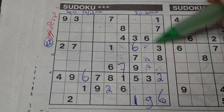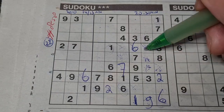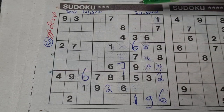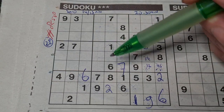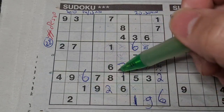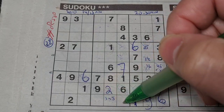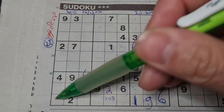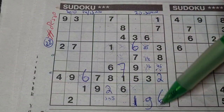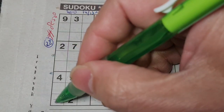So 2 numbers are left now in this big square. The 1 and 2, the 3 is missing, the 4 is missing, and the 5 is missing. 4 and 5. Cannot fill this yet. Let me mark those 2 boxes. Alright. And now these 3 missing numbers in this big square are the 3, 4, 5. That means that 2 numbers are left in this last row: 7 and 8. Cannot fill this yet.